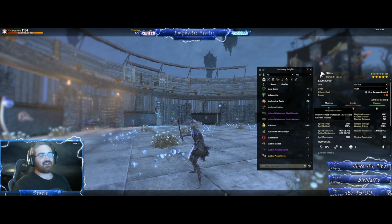Our regens are looking decent at 1400. Looks a little low, but trust me, with some things that we're doing, we have enough sustain. The 1k health recovery is nice. The stam recovery goes up to about 1k, which is really also nice on a mag class. I'll show you how that happens.